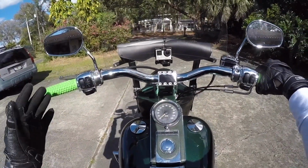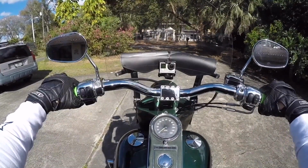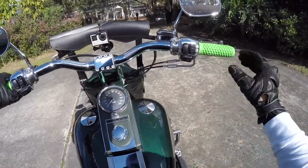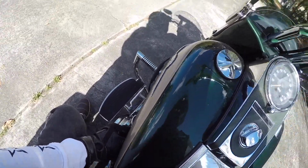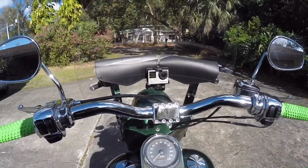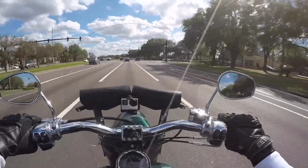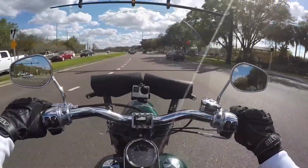This one's not super old, it's 26 years old, but it's got the Evo 80 cubic inch engine with a cam in it. Alright, let's see how it idles now. Push in the enrichener. There we go. There's the old potato. Woo! On the way.